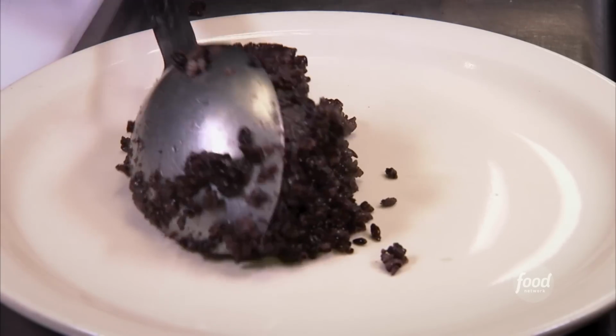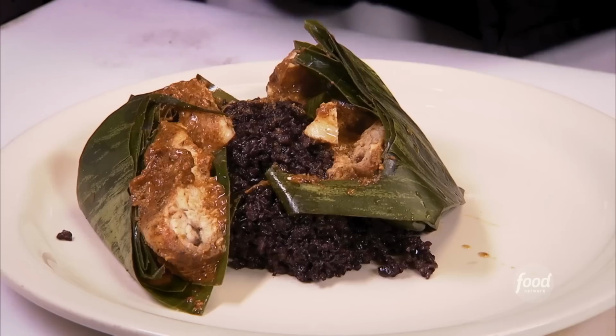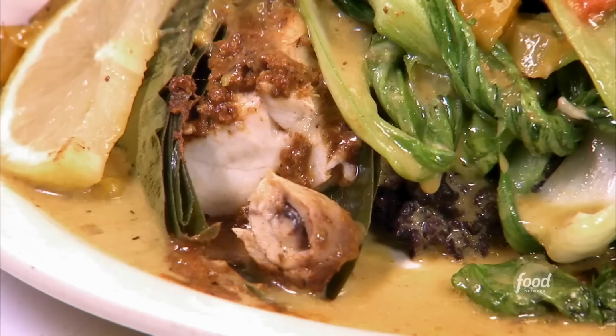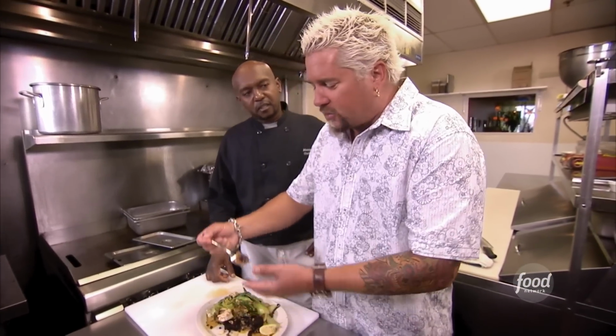I have a black rice here. And then we're gonna put the fish. Then we saute baby bok choy. Then here's the coconut tamarind mango sauce. The fish can't be any more fresh. Serves it with the black rice, the fresh veggies.